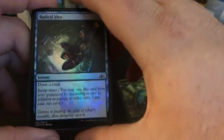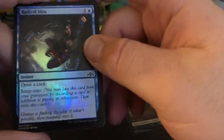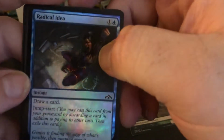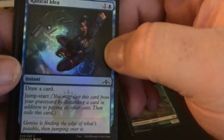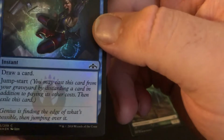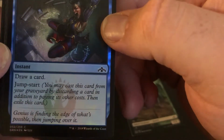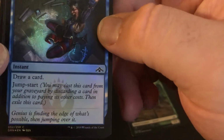And then I heard that for Throne of Eldraine, they kind of reordered the rarities that they have in the pack. So I guess we'll see once I get more into that. Alright, here's Radical Idea, Instant, Draw a card, Jumpstart. You may cast this card from your graveyard by discarding a card in addition to paying its other costs, then exile this card.